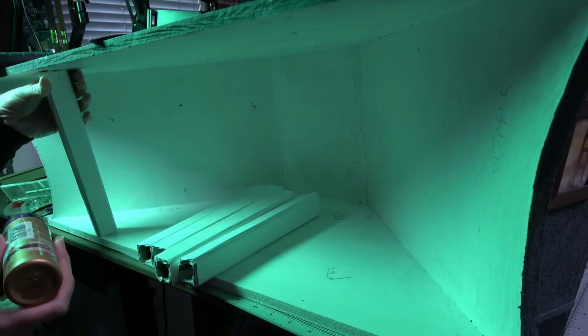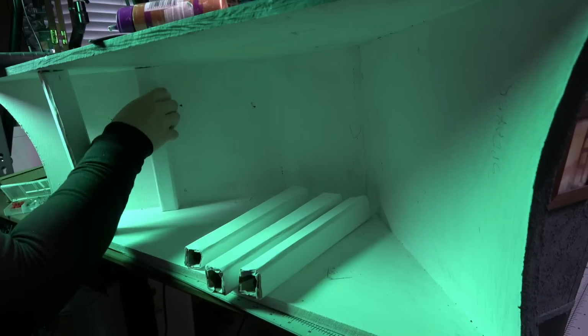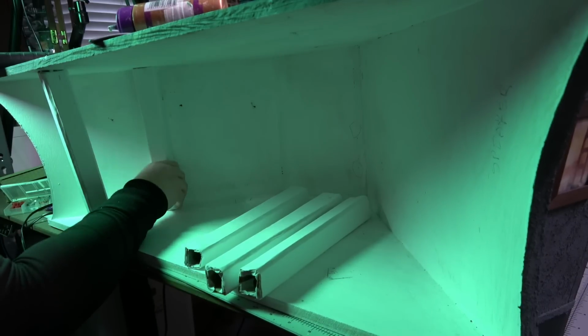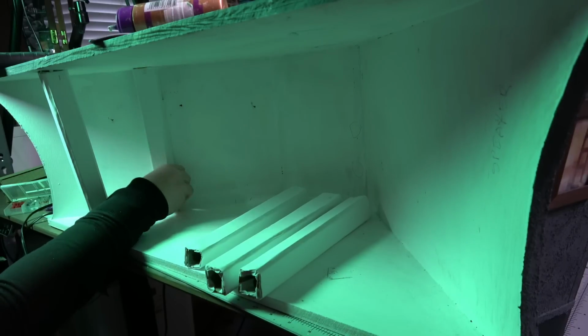I am using wood glue. I know it looks like a tacky glue bottle, but I put wood glue in here, and I'm adding it to the top and bottom and then just forcing it into the space that I had previously outlined with pencil.